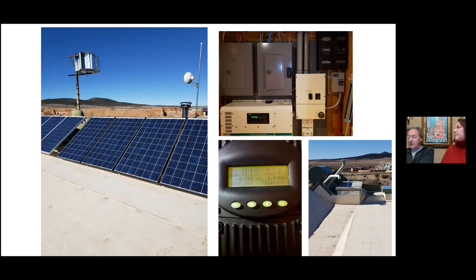You see the lower right, it's just an insulated box on the roof that holds the batteries, very well insulated. And the display on a charge controller, we're constantly watching that to make sure that we have enough power. You know, there's 300 days of sun a year in the Taos area, so there's always good power. But if you get two or three cloudy days in a row, you really have to be a little conservative.